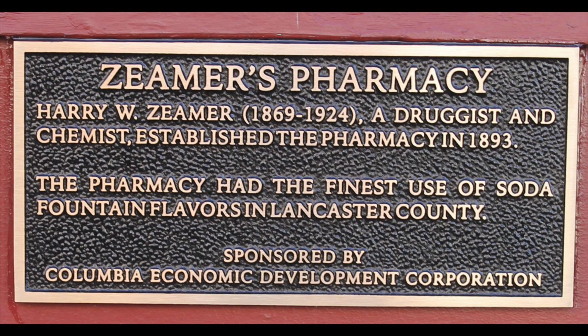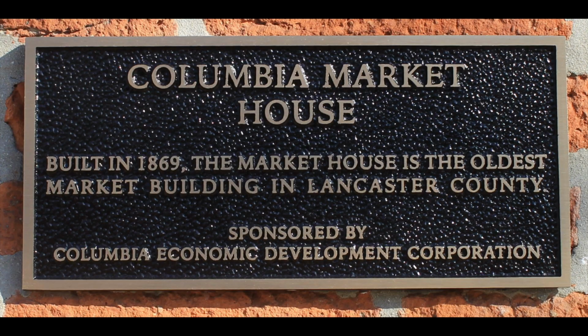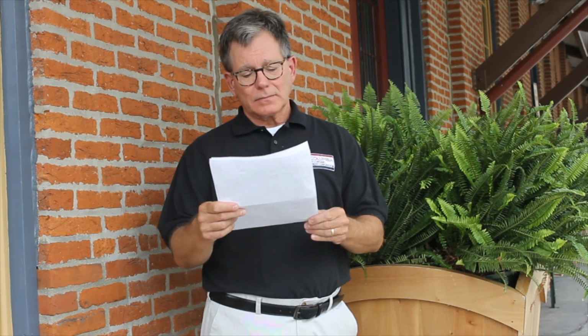The tour will proceed up Locust Street to 240 Locust, home of Zimmer Pharmacy, now owned by B&T Sportswear. Next stop is 268 Locust Street and the Columbia Fire Company building, Columbia's first fire company, now a private residence. Continuing east, the tour will turn right onto South 3rd Street, where it will view and stop at the newly renovated Columbia Market House, one of the oldest operating market houses in the Commonwealth of Pennsylvania.